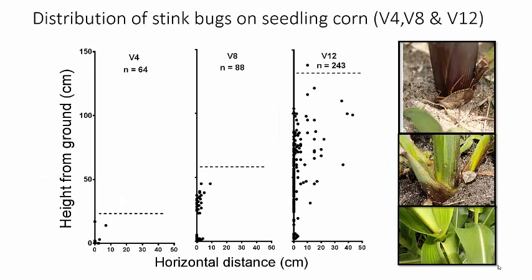You're going to see a series of graphs, and each of these graphs represents a different growth stage of the corn. The graph on the left is corn at V4, the graph in the middle is corn at V8, and the graph on the right is corn at V12. The dotted line is the height of the corn plant, in centimeters. Each of those little dots represents where Arun found stink bugs. At V4 he's found most of the stink bugs at the base of the plant. As the corn matures up to V12, the stink bugs become more distributed on the plant.